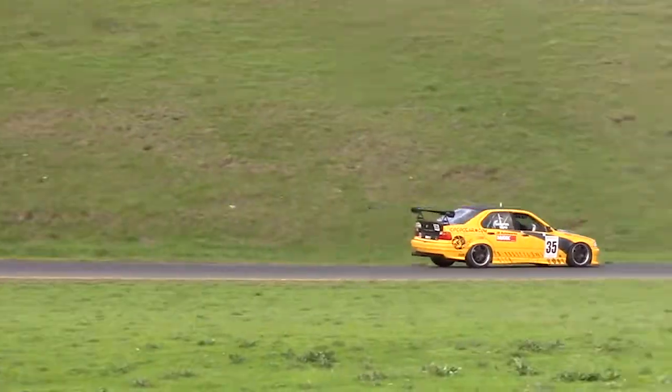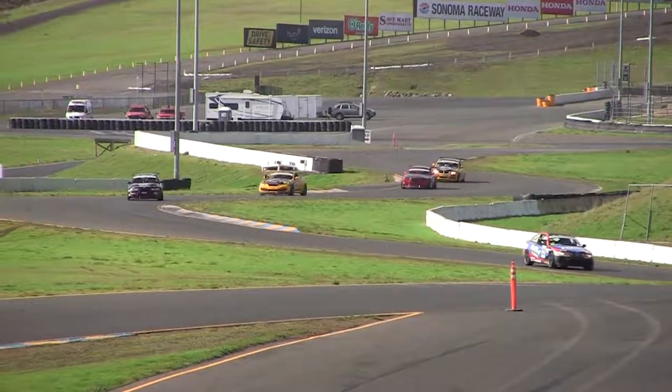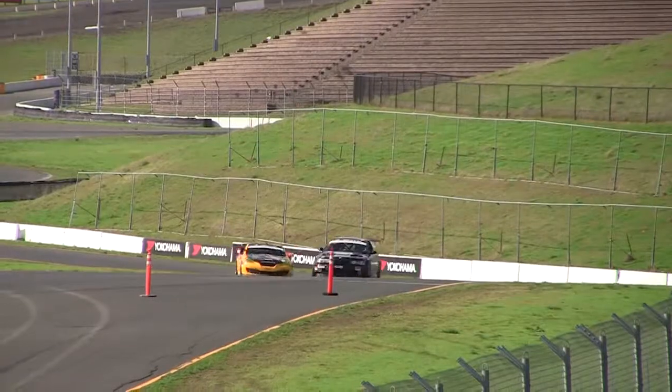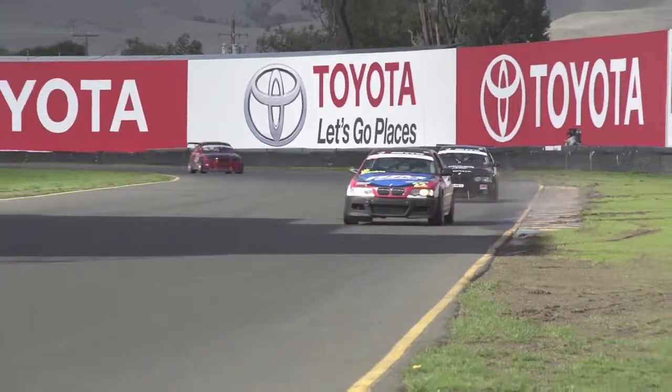But these guys in the Sportsman class really showed a beautiful race this week. I don't think there was more than a second separation between those two cars the entire race. They were nose to tail from the green flag to the checkered flag. Yeah, it was a really close fight. But in the Touring class, we saw some puddles along the way here.